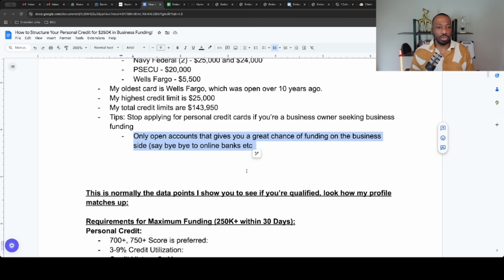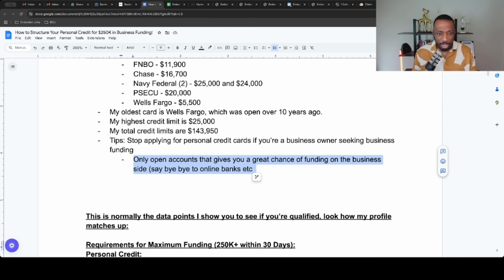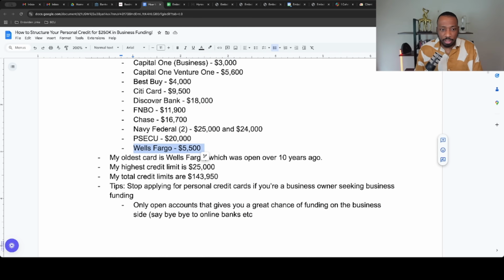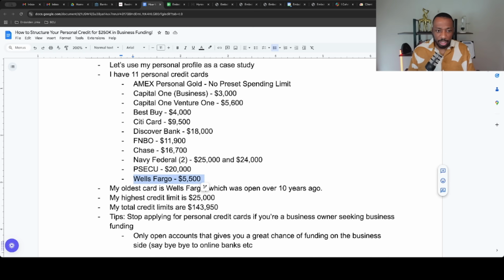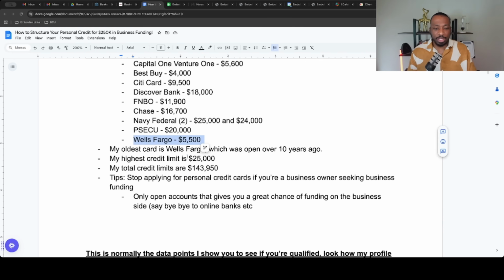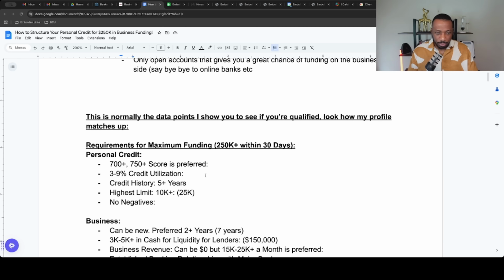You don't want to deal with those banks. You want some of the big guys like a Wells Fargo, Navy Federal is even cool, Chase, of course, American Express, something like that. These are the banks that you want to go for. You want to get credit cards with them, so that way you've established a relationship with them for when it is time for business funding, or you're already ready for business funding. You're just trying to optimize. Yeah, these are the banks that you want to go for, not these online banks that don't have physical locations and stuff like that.